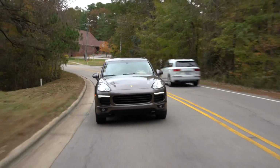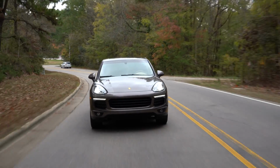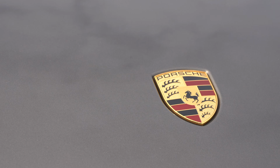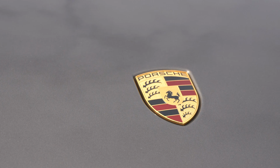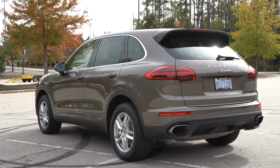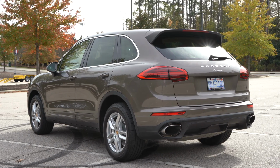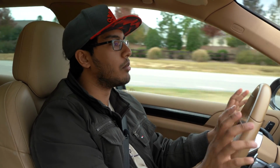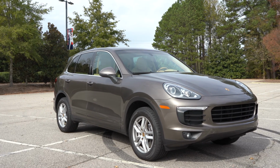To be honest, I now see that these vehicles, these Porsches, are not just a brand or a logo stuck onto a vehicle. There's a legitimate difference between this and ordinary vehicles. These things are no joke. Throughout this review, I'm going to try and explain what separates this from, I don't know, a RAV4 or something like that.